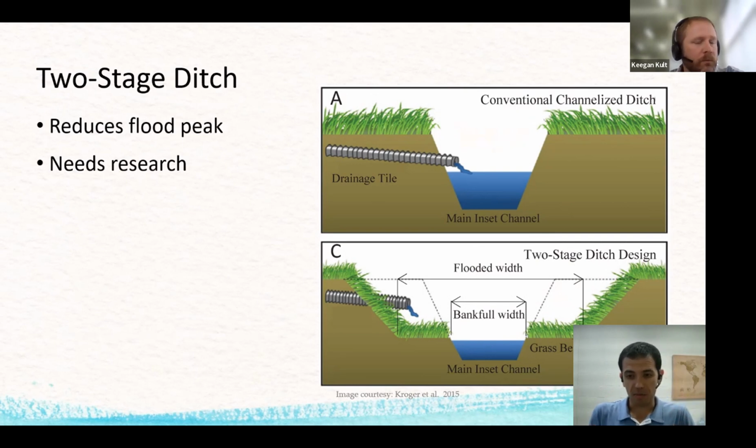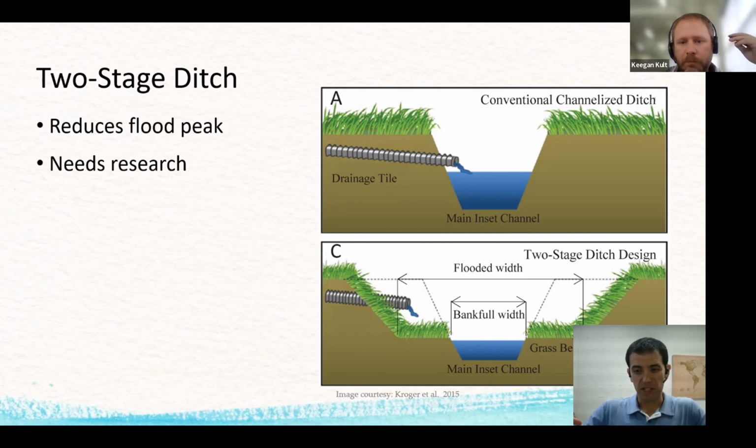When the flooding comes, water has a lot of energy. So the energy of the water dissipates because it's moving into the flood plain. So that water has less erosive power. That's the damage from the flooding. There's a need for research on this to quantify how much flood it can reduce.